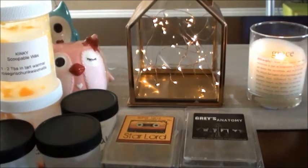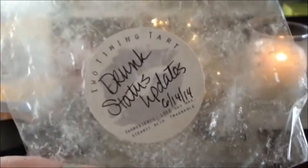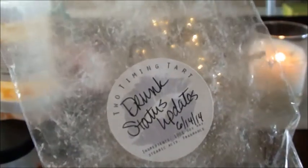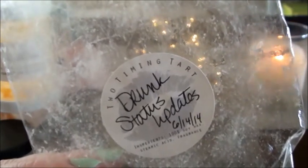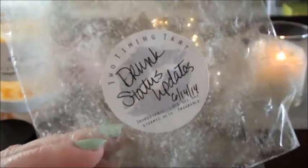All right, this one is from Two Timing Tarte, and you can see the age of that one. This one threw like a freaking beast. This Drunk Status Updates, I think it's a lavender gin martini. Was it with pomegranate? I can't remember.